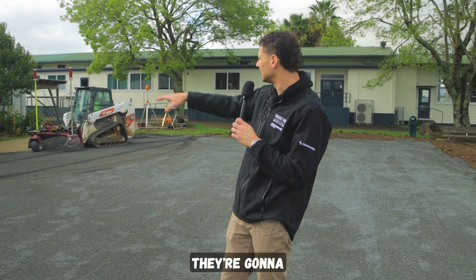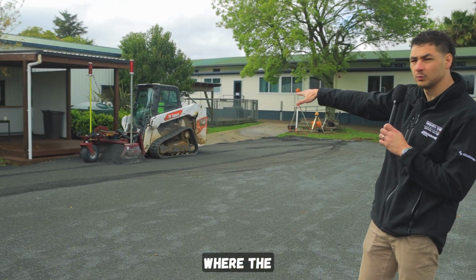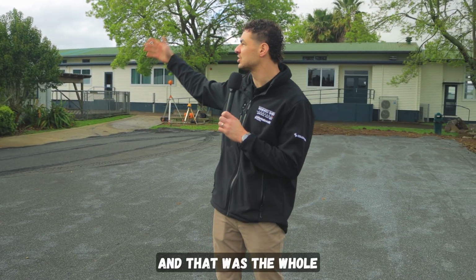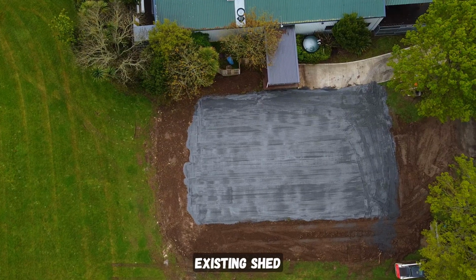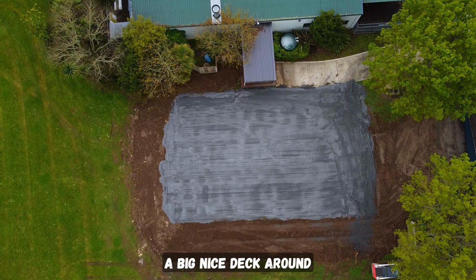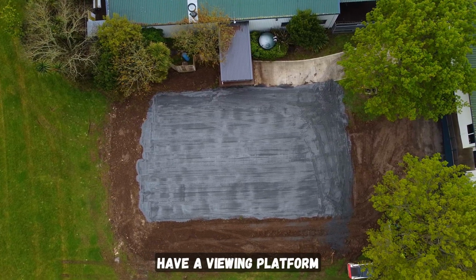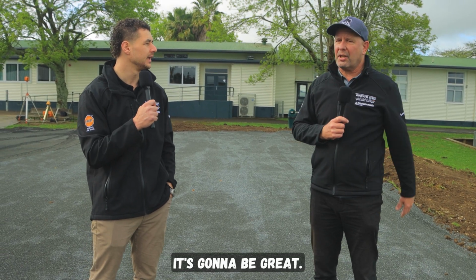I believe they're going to extend the deck over where the existing deck is, so that it flows. That was the whole idea, to have a flow between the existing shed and this shed. And then I believe they're going to build a big nice deck around the other side as a viewing platform of the fields. It'll be a nice outdoor flow here, so it's going to be great.